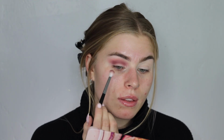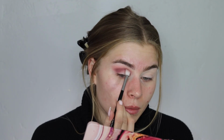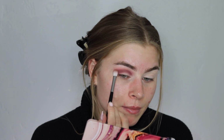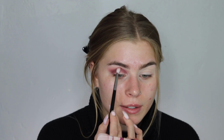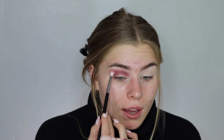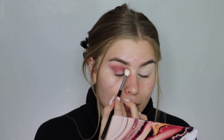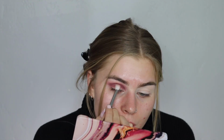I don't know if it's because I already have a different color down on the base, but we'll get there. We'll build it up. They are blending really, really nicely together though, I do have to say. Like I feel like I don't have to put any effort into it. And that is nice because there are some palettes, this is just the first brush that I used, where I feel like you just have to blend forever and ever and ever, but this one is really nice actually.